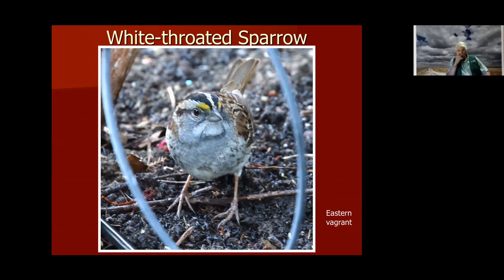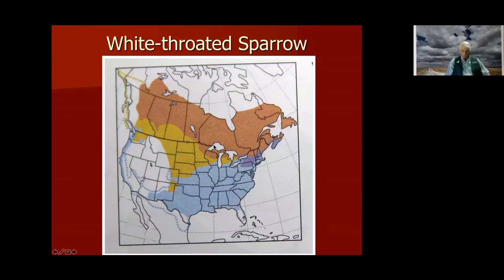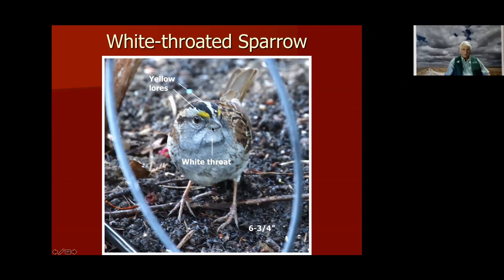Now, this one is always a surprise. This is called the white-throated sparrow. Well, I call it an eastern vagrant, maybe a midwestern vagrant. It's called the white-throated sparrow because, obviously, the white throat bordered by black lines. And then it's got yellow lores, just like that Savannah sparrow that I told you about. But then a white supercilium, a black eye line, and then two lateral black stripes on the head. Whoops, sorry. And a white median stripe.